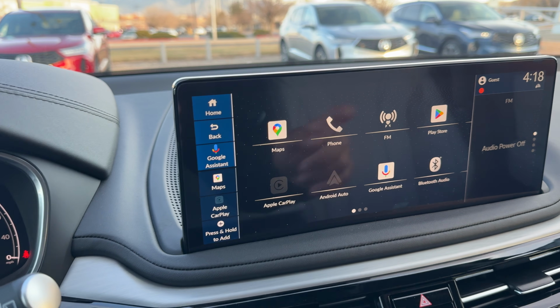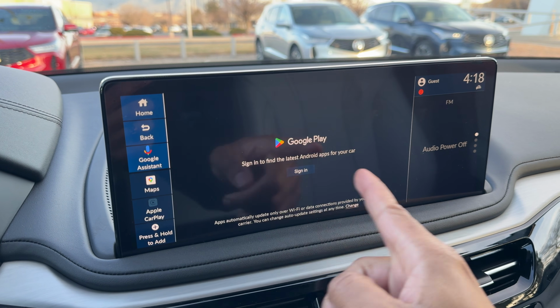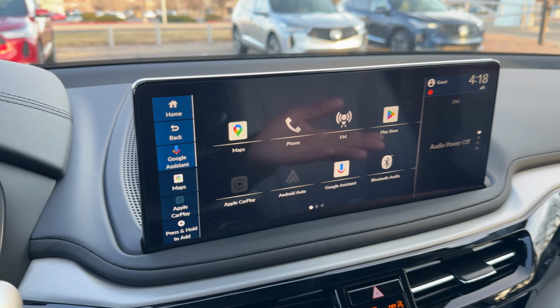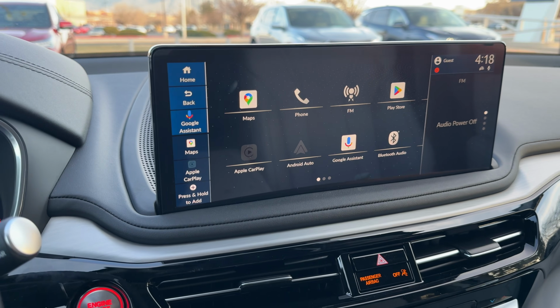But now that you have Google built in, you also have a Play Store where you can download different apps. You can sign into your Google account and you can see all the apps that you can download, just in case you don't use Android Auto or Apple CarPlay. And you have Google Assistant built in. So now you can say things like, hey, Google, tell me a joke.